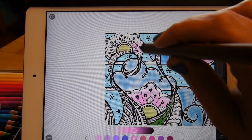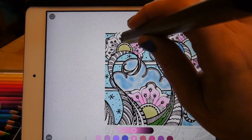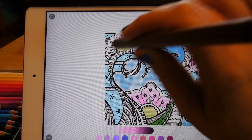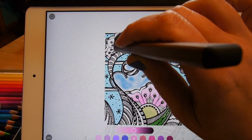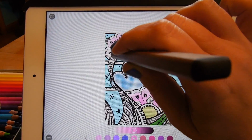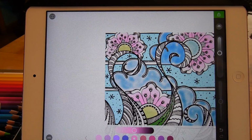I did all the petals. And this is nice and fun and quick, so if you're wanting to do a picture quick, this is a great little effect that you can use. You'll get your shadows and highlights in. You see, I did all those petals. Boom, boom, boom. I would never be able to do it that fast in a coloring book. Some days I wish I could, but it doesn't happen that way.